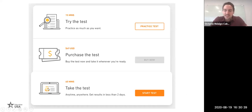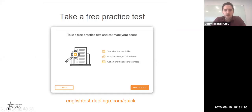But the free practice test is very, very important for the students. Why? Because you can take it as many times as you want, completely free. And the idea here is that you familiarize yourself before you take the full exam, and that you have a good experience before paying for the test. Usually this is a very, very useful resource for the students in order to familiarize themselves with the platform. And whenever you're ready, you can take the full exam over there where it says purchase test in order to proceed. The next slide is just a quick example of the practice test.